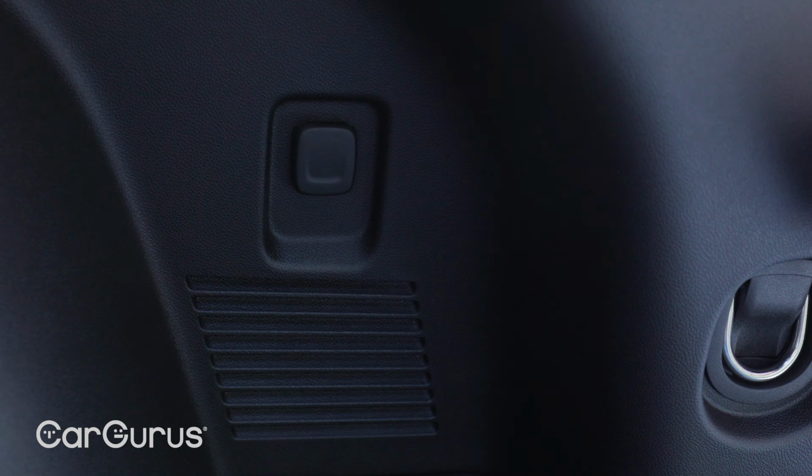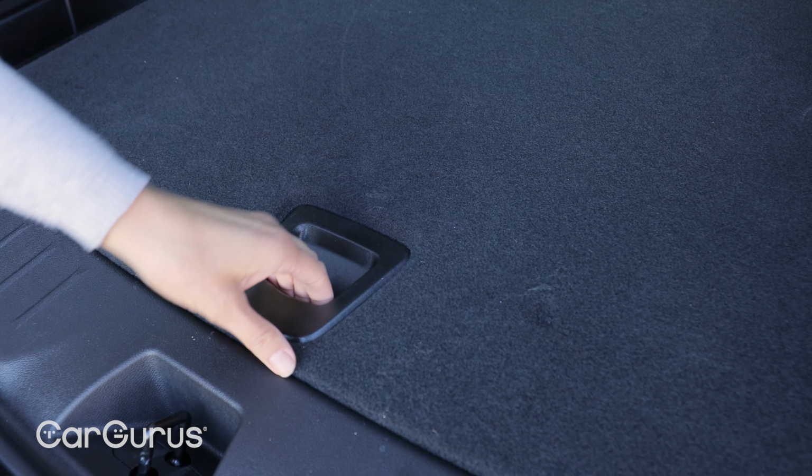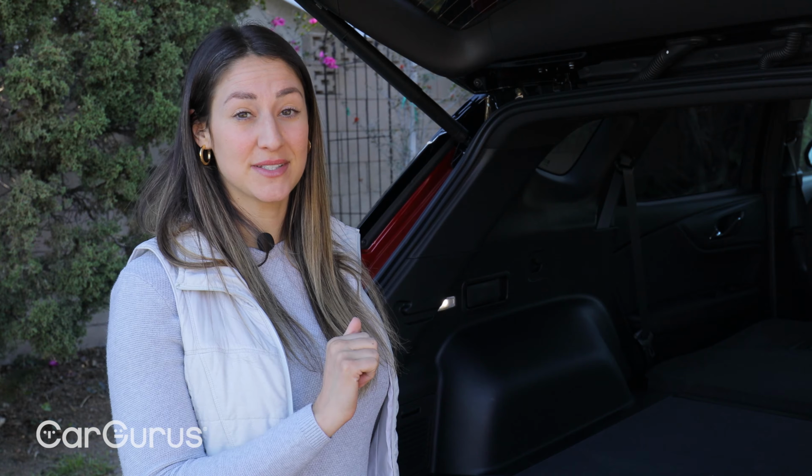You'll also find a DC socket on the side, cubbies to organize your items, more underneath the floorboard with a spare tire. Keep in mind that the Blazer doesn't offer as much cargo volume as its main rivals.